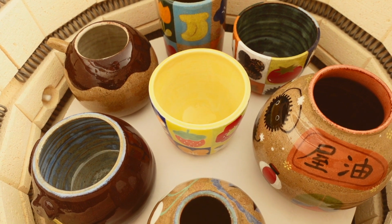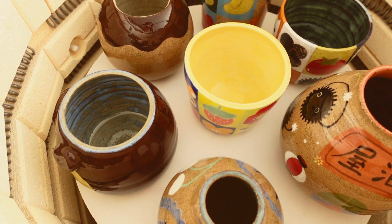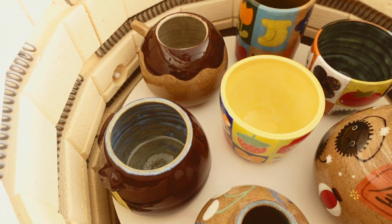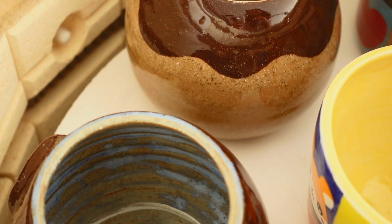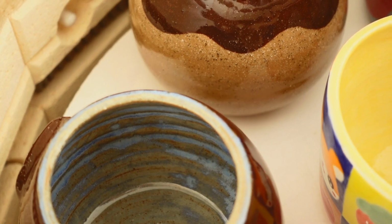Ta-da! And here's the first layer. Everything looks so far so good. I'm not spotting any like obvious glaze flaws. I'm also using this new clay this time. It's like this more groggy sandy clay, and it's looking really good under the clear glaze. I'm very happy with that.